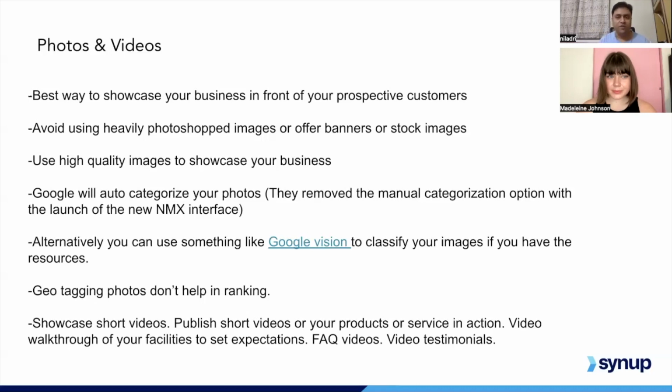So make sure you have your storefront images. Make sure you take shots inside the office or store or the business.